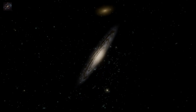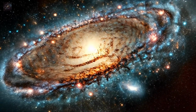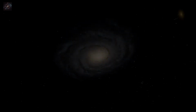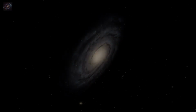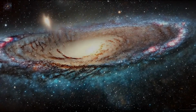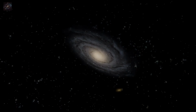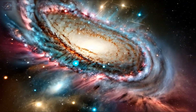These objects represent the end stages of stellar evolution and are crucial for understanding the life cycles of stars in Andromeda. By observing the X-rays emitted by binary systems where a neutron star or black hole accretes material from a companion star, astronomers can measure the mass, spin, and other properties of these exotic remnants. Such observations also provide clues about the population of high-mass stars that existed in Andromeda's past, as these stars eventually evolve into compact objects. The search for intermediate-mass black holes, IMBHs, within Andromeda is an area of growing interest.